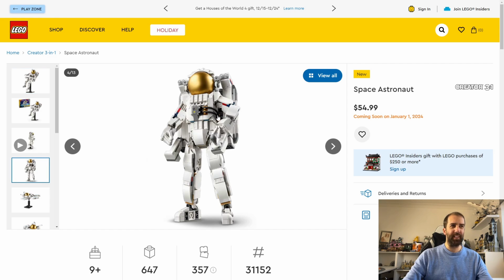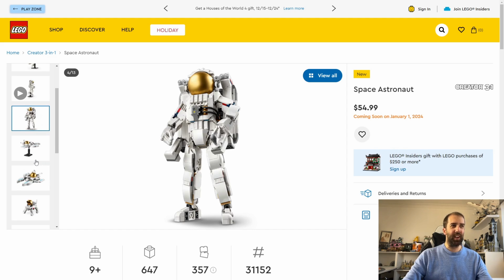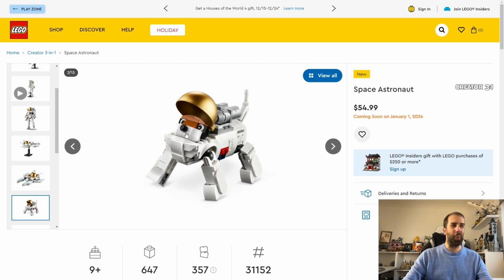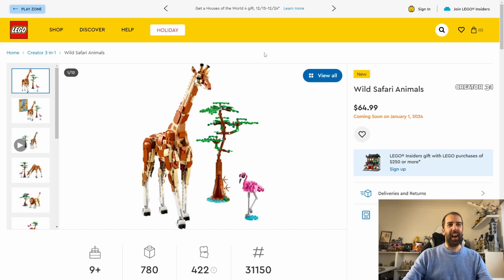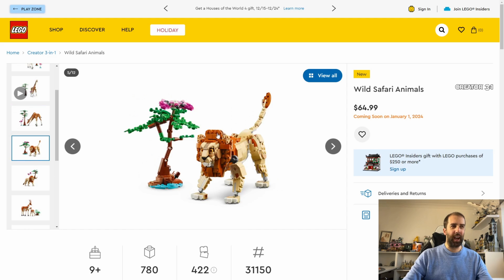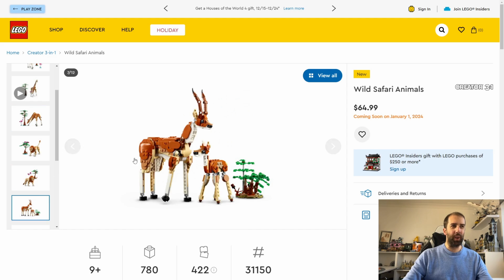Interesting take on a Space Astronaut, carrying on with the space theme that LEGO are going for in 2024 by the looks of it. So you have the space suit and the spaceship, or the dog in a spaceship and a space suit. I quite like that. That's quite sweet. The final one is also the Wild Safari Animals, priced at, and again a little bit expensive, $65 or £60. So you can either have it as a giraffe or flamingo. You get a lion with a tree, or you can have a pair of antelope. I think these may be, so that's quite cool. So that's the Creator 3-in-1 sets.